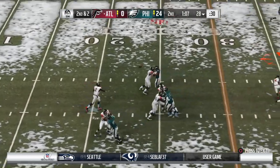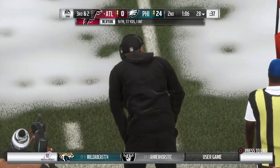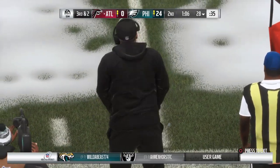Now Ryan on 2nd down. Looking middle, and it's incomplete. Trying to get that in the hands of Devontae Freeman that time. And it's 3rd and short.